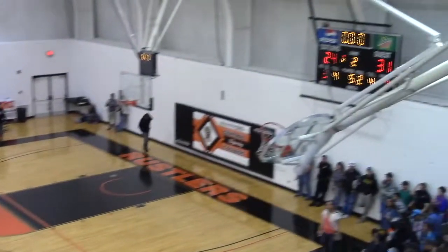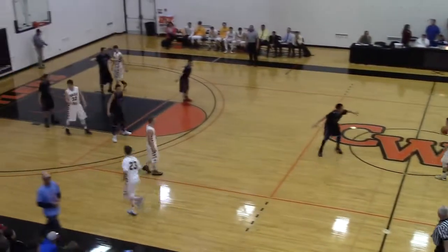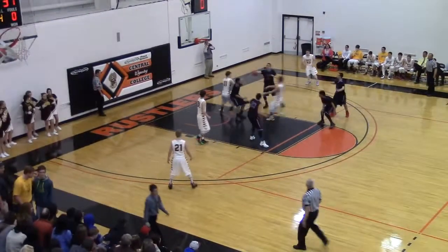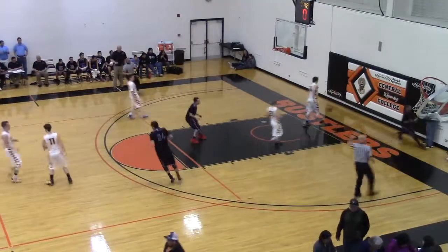Here's the whistle, and here we go. Simmons will bring it across. He's going right. No, he's going to try to dish it off and just cuts Kennedy right off. Takes away Valdez, puts that other way to Huber.